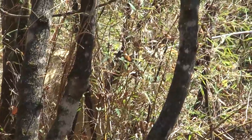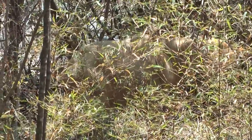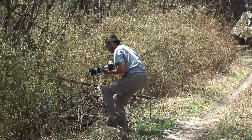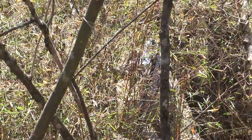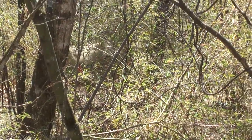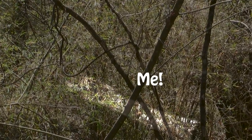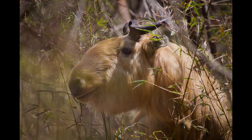Barely a few hours in and I've already come across a golden target. Like a lot of China's wildlife, these animals are very endangered. Let's see if I can get a photograph. Well, that was pretty close. What a great start to the trip. Now for those pandas.